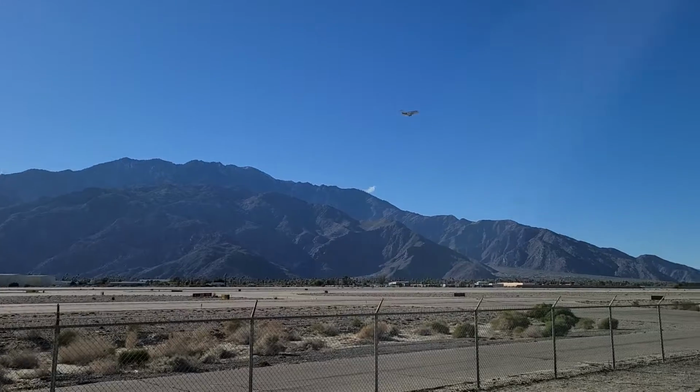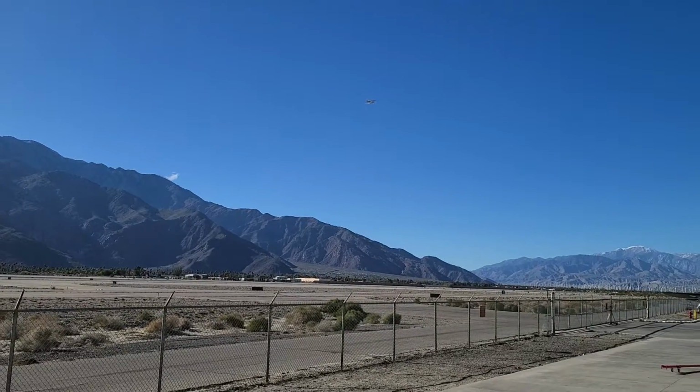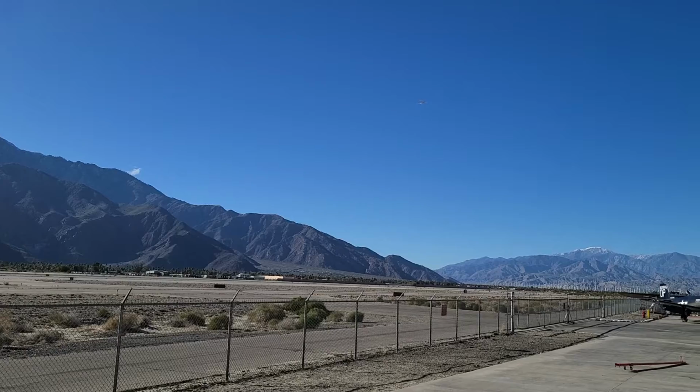What size do you think that airplane is? I would say it's an extra large.